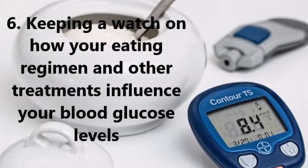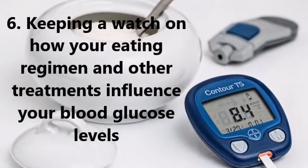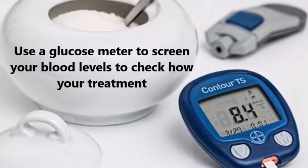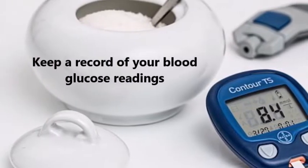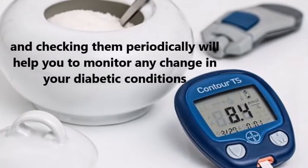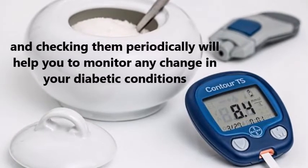6. Keeping a watch on how your eating regimen and other treatments influence your blood glucose levels. Use a glucose meter to monitor your blood levels to check how your treatment or meal diets affect your blood sugar levels. Keep a record of your blood glucose readings, and checking them periodically will help you to monitor any change in your diabetic conditions.